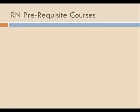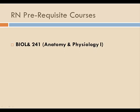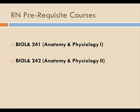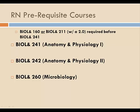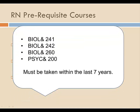The sequence of biology classes includes Biology 241, Human Anatomy and Physiology 1, Biology 242, Human Anatomy and Physiology 2, and Biology 260, Microbiology. Before Biology 241, 242, or 260, a student must take Biology 160 or 211 and earn a 2.0 or better in the course. The Biology 241, 242, 260, and Psychology 200 courses must be taken within the last 7 years. There's no time limit for the other courses.